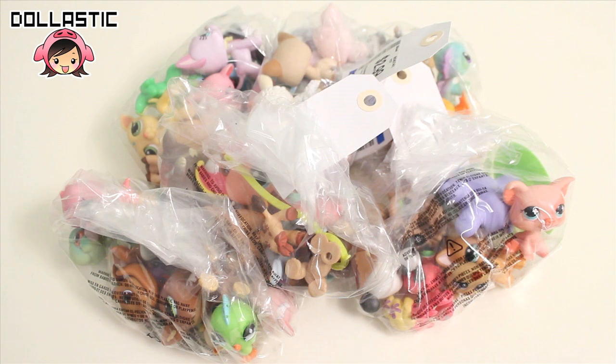Before we get started, I want to put a quick disclaimer out there. I am very new to LPS and I am not scared or afraid or embarrassed to admit that fact because it is true. But I am willing to learn more about them because I find them adorable. So if I get them wrong, and if you're willing to put it in the comments below and tell me kindly, I am more than willing to learn from you.